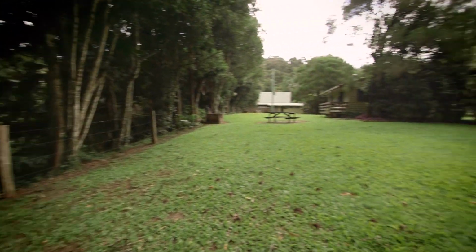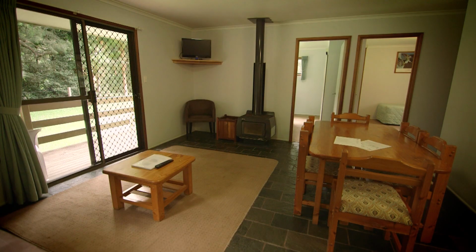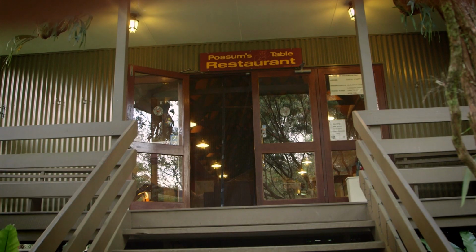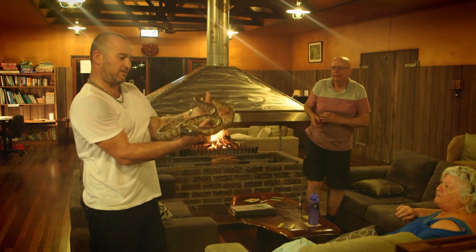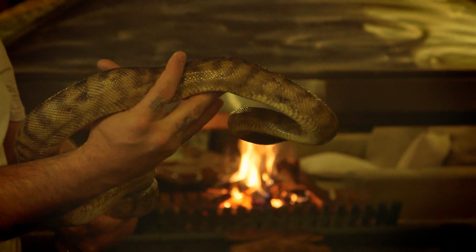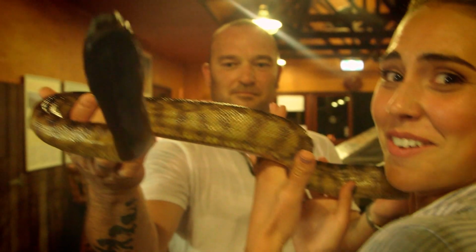What an experience, and so close to my accommodation. The lodges at Broken River Mountain Resort are comfortable, roomy and fully self-contained. Cook up your own tucker or sit down to a great meal at Possum's Table Restaurant. I'd love to extend my compliments to the cook, but looks like he's got his hands full right now. So Brett here is the chef at the resort, and he's also a snake handler. Talk about multi-skilled.